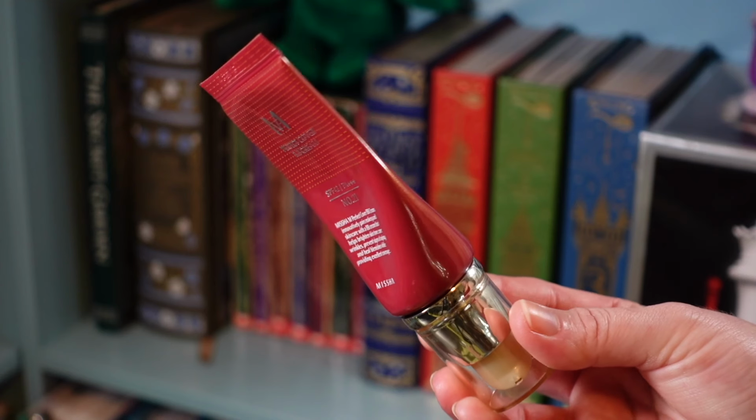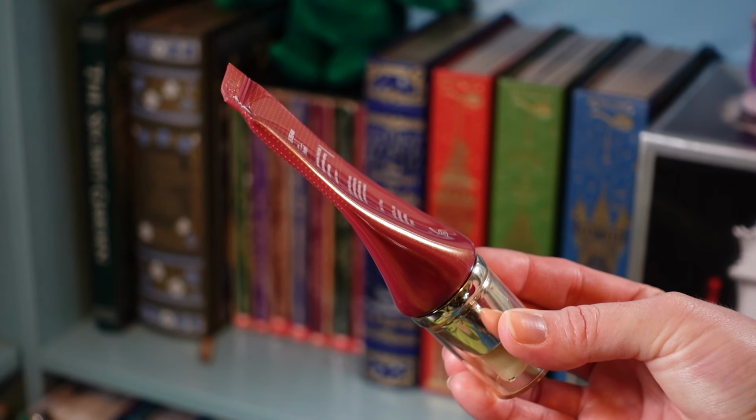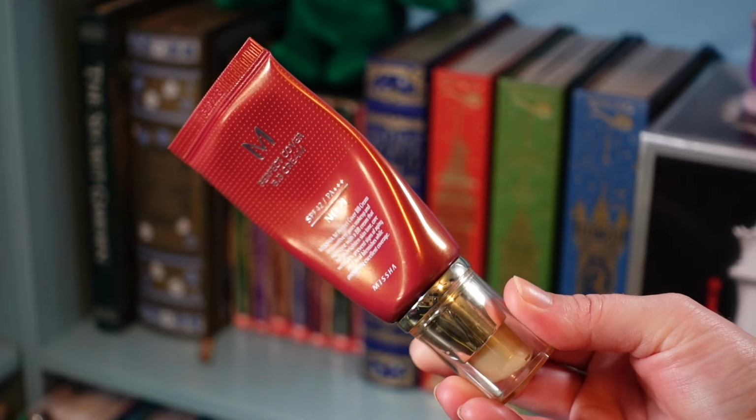I have been mixing this in with my other foundations, so I did mix this in with my Shiseido foundation, and I am mixing this in with the Juvia's Place, mainly just to kind of make it a little bit more dewy, but also this gives it a little bit more of a cool tone because it does have like a gray base to it, so it really does help kind of cool down my foundations.